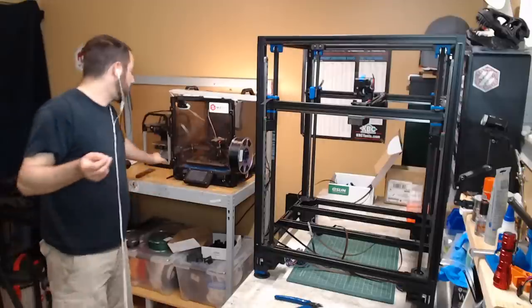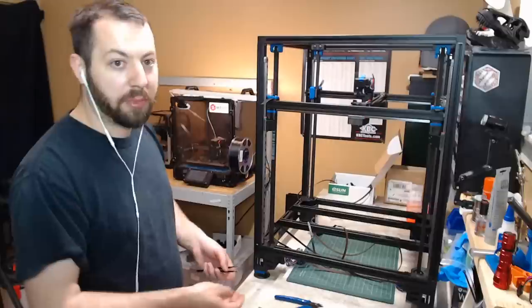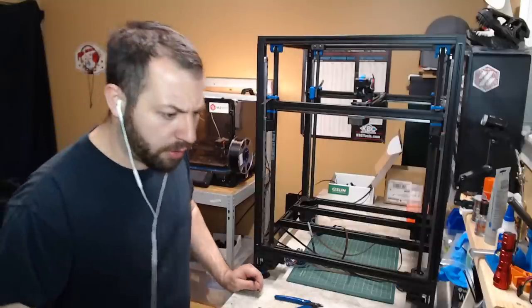I'll probably end up taking it apart after the stream this week sometime, so I can do a video specifically on belting it up and how to fix racking.